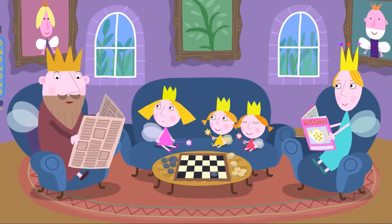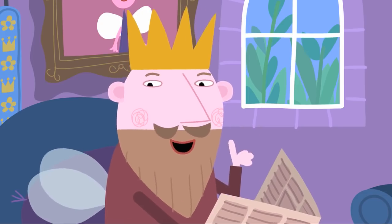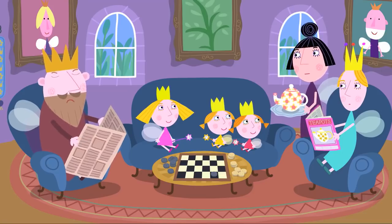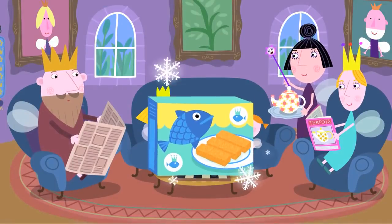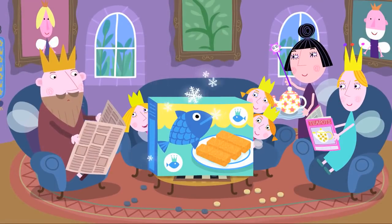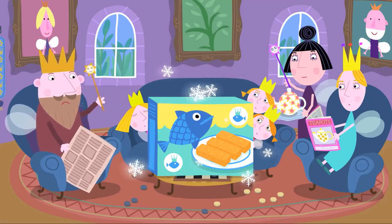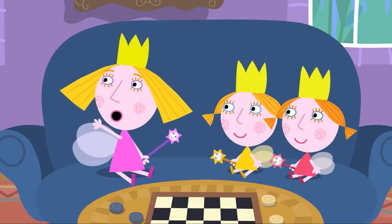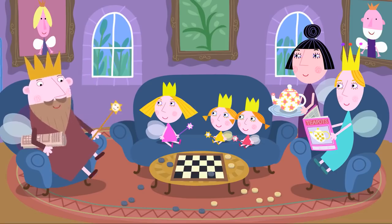I say, I'm getting a little hungry. Me too. I think I fancy fish and chips. We don't have any fish, Your Majesty. What? No fish? But I can magic up some fish fingers. Yum, yum. I like fish fingers. No! I want fresh fish. Fresh from the lake, with chips. I know. Ben's dad has a fishing boat. Then we shall go and see Ben's dad.